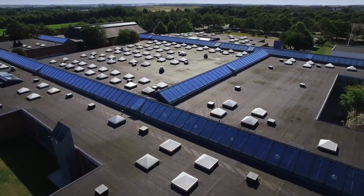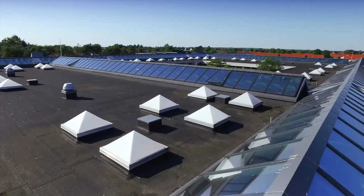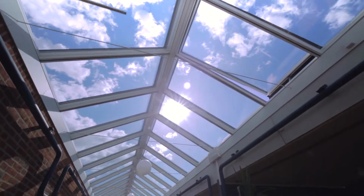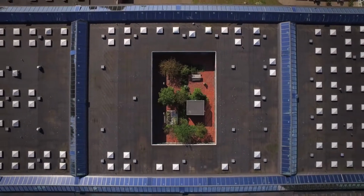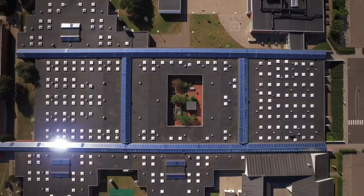A renovation on a building like this is not only an investment in human health and comfort, it's a long-term investment that saves energy, money, and prolongs the life cycle of our building stock. It is a step in the right direction to secure a positive impact on our future environment.